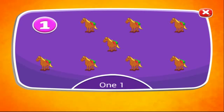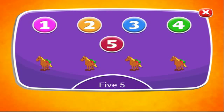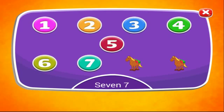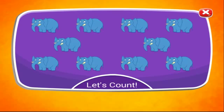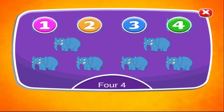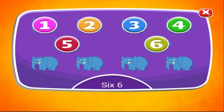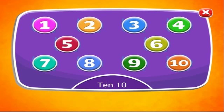How many horses do you see? One, two, three, four, five, six, seven, eight, nine. Good! Count the elephants. One, two, three, four, five, six, seven, eight, nine, ten.